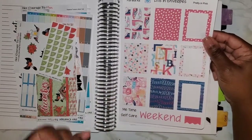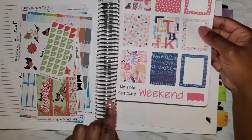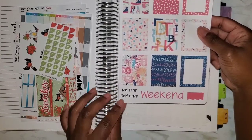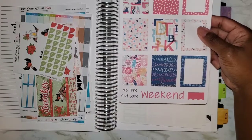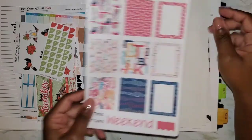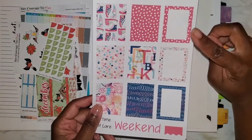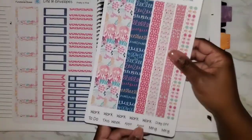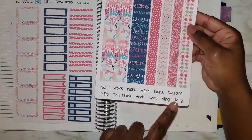This is the EC 7x9. As you can see, it does have me time and self-care. So now no more date night stickers where I'm actually dating myself. And the reason why I picked these full box kits was for my weekly planning. Along with that, I picked up the functional boxes in that set and the washi kit in that set, and it does have scripts at the bottom.